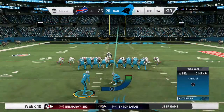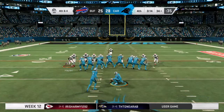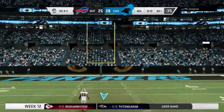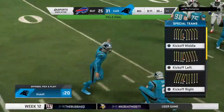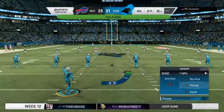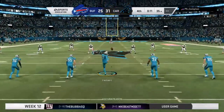So on 4th down, out trots the kicker in a big spot here. He's going to need a little mustard on this one. It'll be a 51-yard attempt. The kick by Fairbairn is good. And that will double their lead as it's up to 6. So they get the 3, but you wonder now, is that going to be enough?